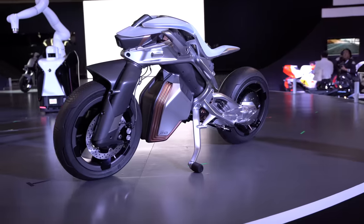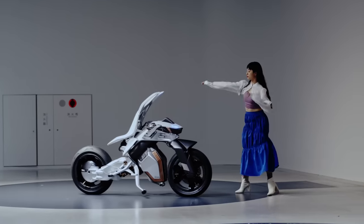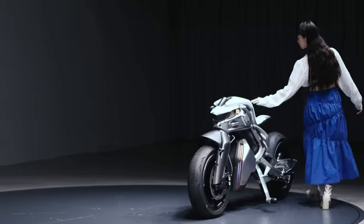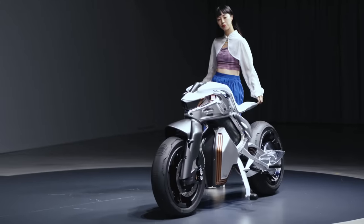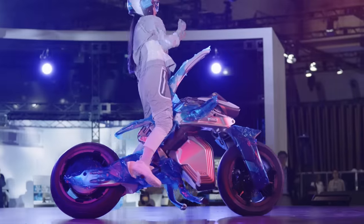This exterior design is completely different from the current motorcycles. Right. The main focus is how to create the relationship to communicate with the human. Yeah. This concept, the main purpose is how to create the great attachment, not only the functional value, like emotional value. Right.